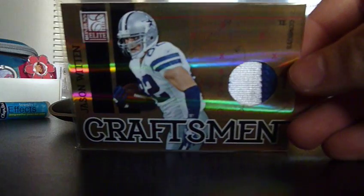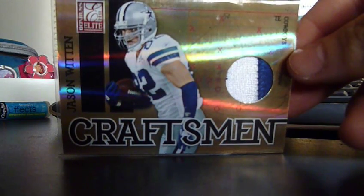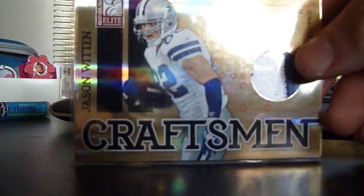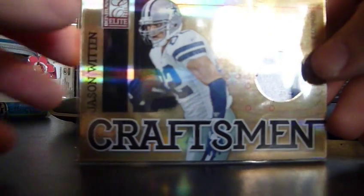Just a four package mail day off of eBay. Start off with, picked up another Craftsman card out of 2011 Elite. This one's Jason Witten, two color, numbered 9 of 50. Luckily this one didn't come in damaged.